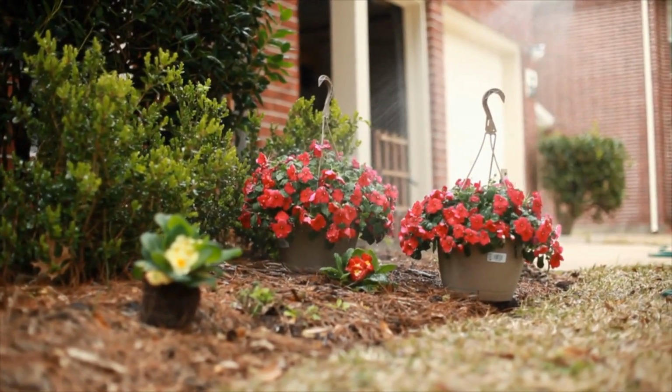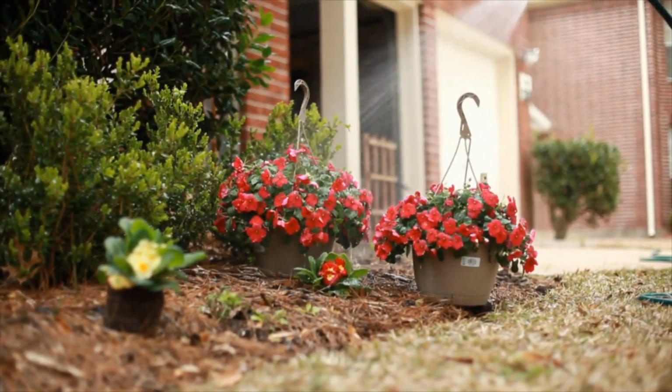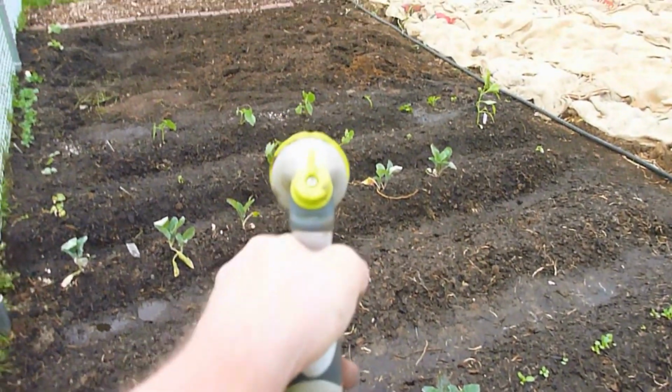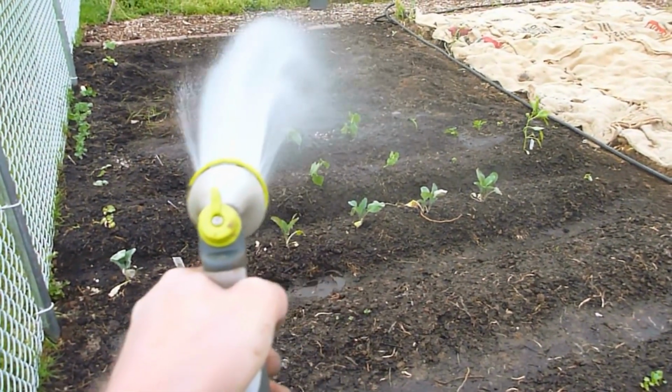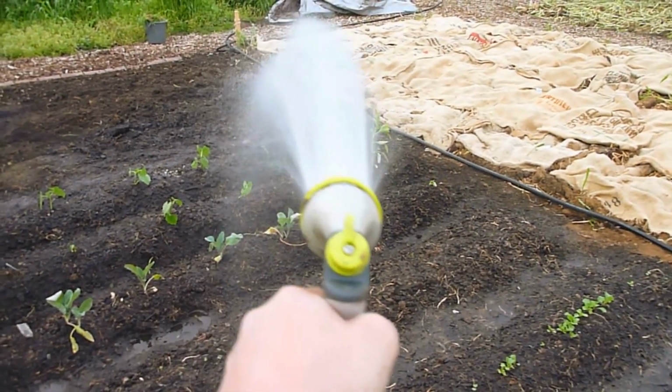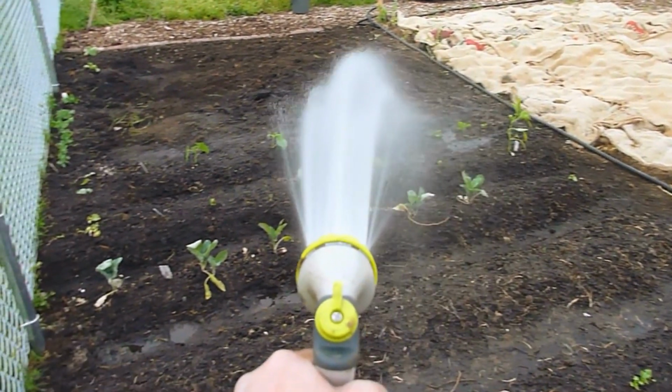Directly use rainwater for plants that are sensitive to tap water chemicals, like chlorine. For optimal water pressure, place the barrels on an elevated platform, allowing easy access to fill watering cans or connect to a drip irrigation system.